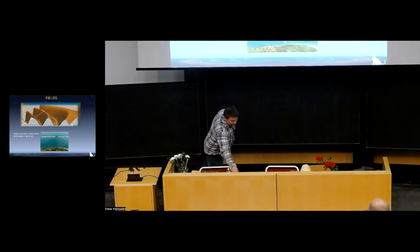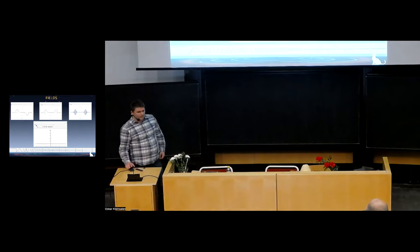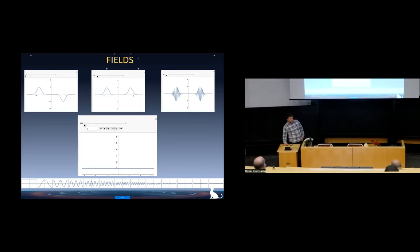An important part about fields is that if you have one excitation and another excitation, you can add them. So for instance, here we have one bump on this rope. I showed you another bump, in the opposite direction. And so when these bumps move, they actually add up. This is an example of destructive interference.